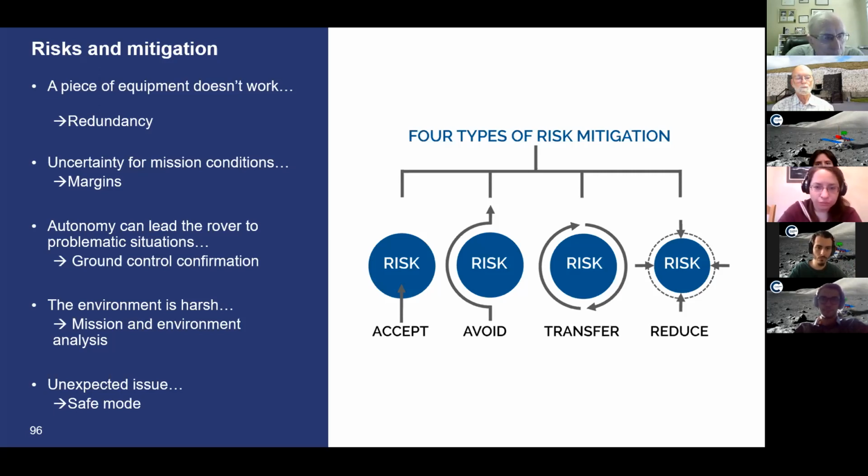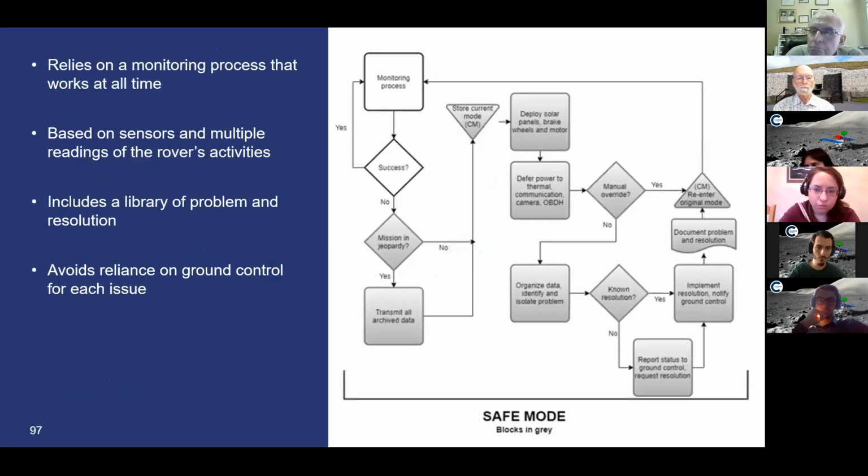And finally, the safe mode is the last way to answer the last step of the risk management process. The safe mode allows the rover to be constantly monitored. It allows it to communicate with the ground control at any time, should a problem arise, even if it is very small. The whole point of the safe mode relies on a monitoring process that works at all times, and it's based on sensors and multiple readings of the rover's activity.